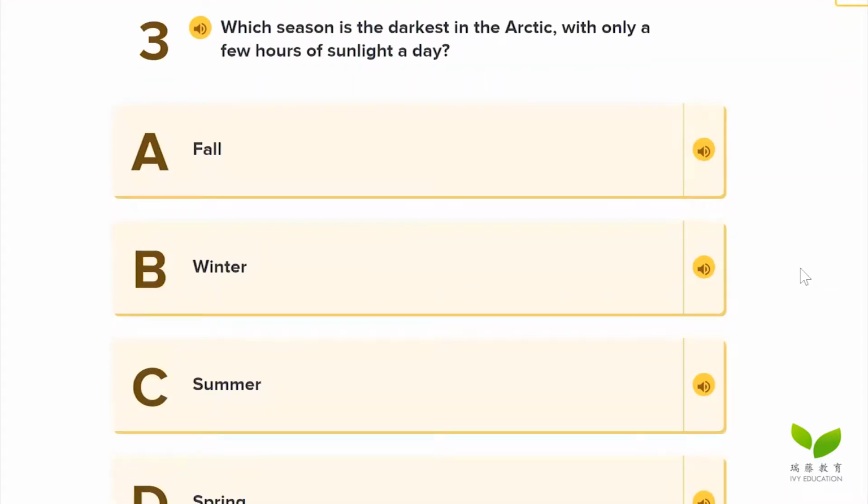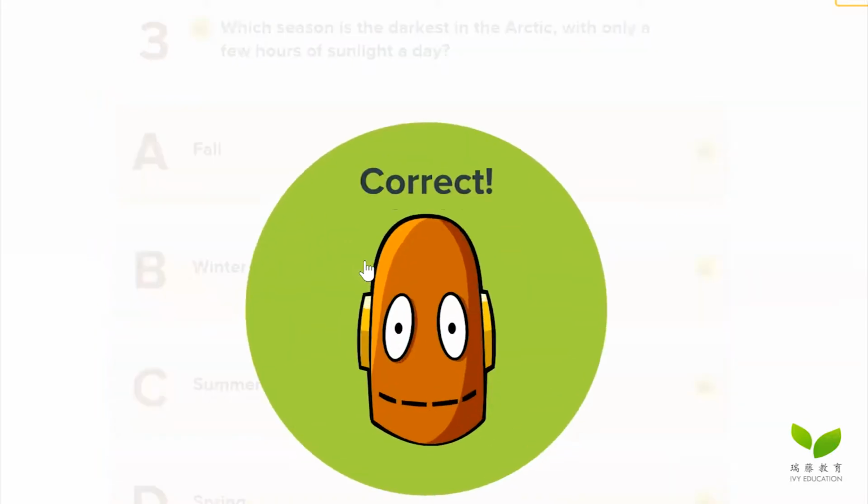Question 3. Which season is the darkest in the Arctic with only a few hours of sunlight a day? Is it fall, winter, summer, or spring? All right, Nina, William, JJ, Bella. I'm seeing everybody. Oh, you guys are so smart. Everybody is saying B, winter.